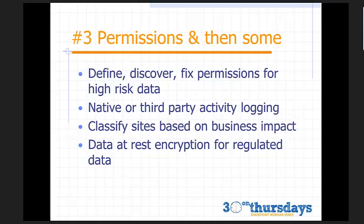Once you have that fixed, activity logging is very good, so we know who has access to it, and we're tracking what they're doing to that information. So if we think we lost it, we can go back and look to see who touched it. And then these are not necessarily in order. And classify sites based on business impact.